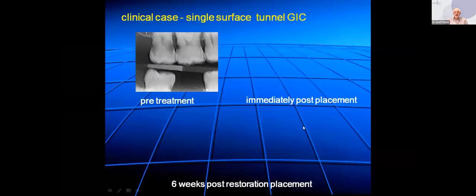Now, this is a clinical case. This chap came along for a second opinion, and he said that the dentist had told him he had to have two teeth out because he needed, you know what he needed? He needed two implants. And he said, but the teeth aren't causing me any trouble. He said, I just wondered why I needed these implants. So the dentist had already managed to hook out the lower first molar, but the upper second molar was asymptomatic, deep caries, no doubt. So I just did a couple of tunnel restorations there.